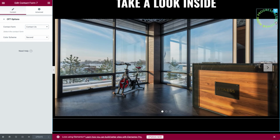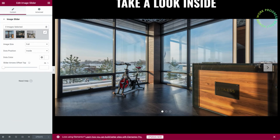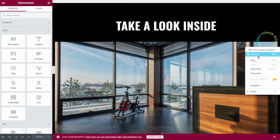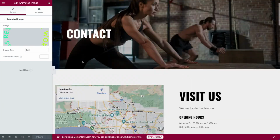Slider, so let's take a look. To edit it, right click, edit, and you'll be able to add other images to the slider right here. For the title, again, just simply click on the edit button, and for the image, also edit and upload your image right here. That's it.